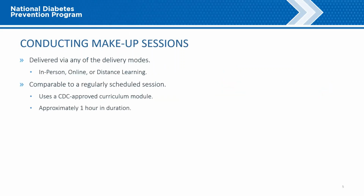Conducting makeup sessions. All organizations may offer makeup sessions to participants who miss a scheduled session. Makeup sessions can be provided in any of the previously mentioned delivery modes and are analyzed in the same way as regularly scheduled sessions. Therefore, makeup sessions must be comparable to regularly scheduled sessions in content and length. The makeup session is used to review a CDC-approved curriculum module, which is generally about an hour.